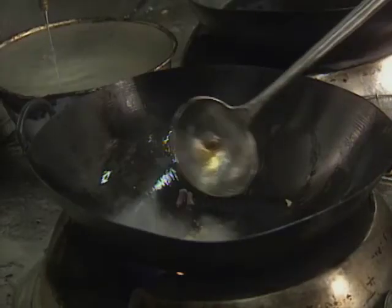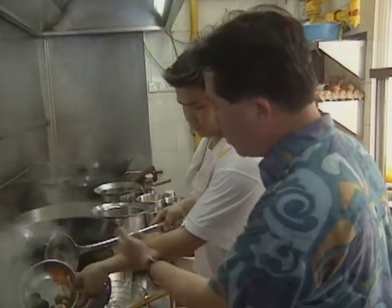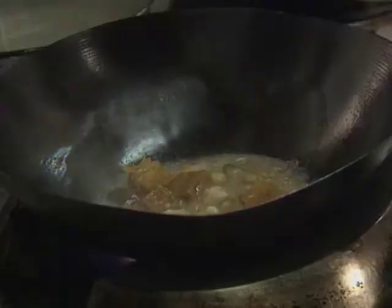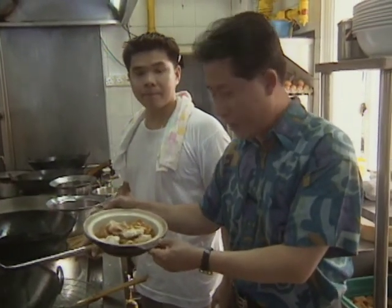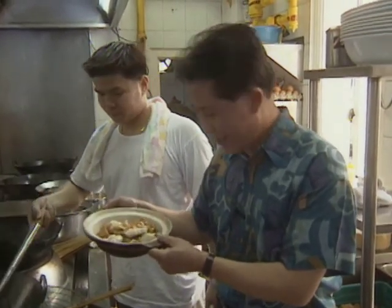Here's some of the rest of the fish. Wine, water, all the mushroom. Then you stir fry mushroom, fried tofu cubes, add the fish. This is another wonderful dish from the same fish. One fish, two dishes.